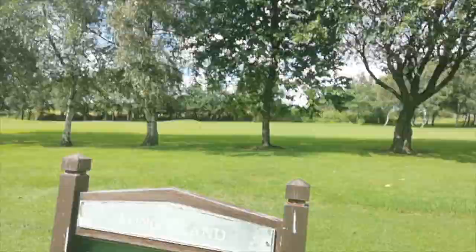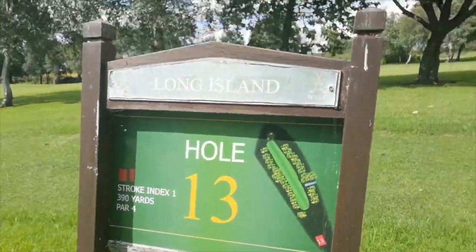It's proper old school tree-lined fairways. There's internal out of bounds, and then the first of this stint is the index one, hole 13, which is 390 yards off the yellows. I think it's 440 off the whites. It's generally windy around here as well, and I think the wind always comes into the face off this tee box, so it's quite a tough driving hole.